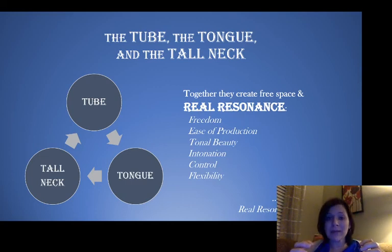But real resonance is maybe something that you, and I might be wrong, you may be in the right ballpark, but it may be different than what comes to mind immediately when you think of the word resonance. Real resonance, which we're going to talk about in a later video, that's what brings you to freedom, easy production, beauty in your sound, a balanced tone, intonation, control over your instrument, and flexibility. The ability to walk into your voice lesson and sing Brahms or your Puccini aria with the same voice and the same ease that you walk into your choral rehearsal and sing a motet.